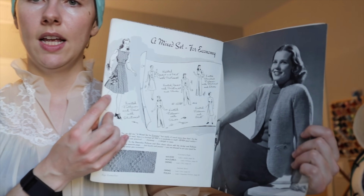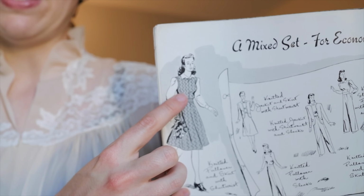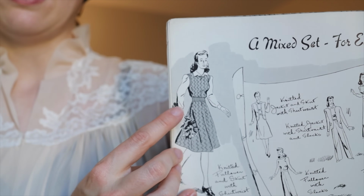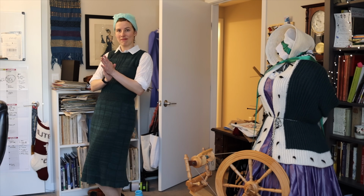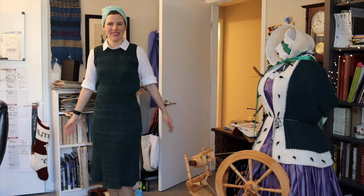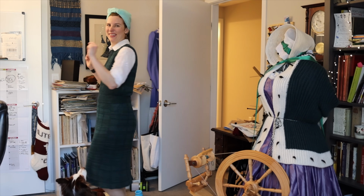Outfit number 1, I've gone through my options. I call it the flower market outfit, the vest with a matching skirt, and I'll put a shirt underneath it. We'll do a closer look at the entirety of the outfit a little bit later today because I really do have to get breakfast started. I'm starving. I'll put this brooch on, I'll put an apron on, and I'll make some breakfast.